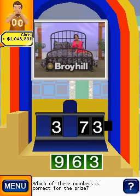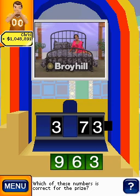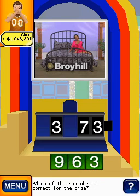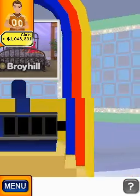Which of these numbers is the correct number for the prize? Is this the correct number? No. Is this the correct number? Yes, it's the correct number! One of the numbers from this prize is the middle number for the grand prize. Good luck!